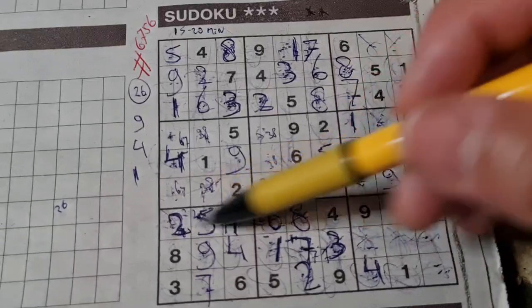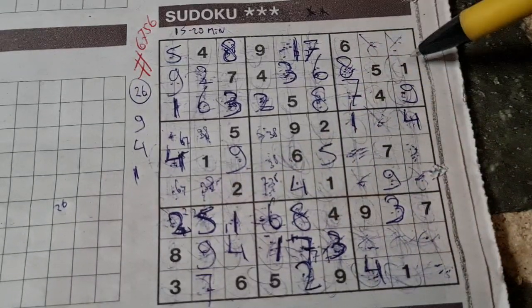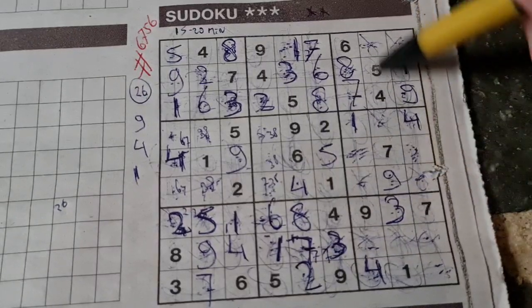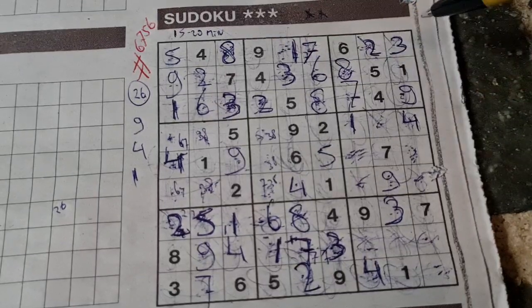The 1, the 2, the 3 is missing. Two numbers left in this big square. The 1, the 2 is missing, and the 3 is missing. 2 and the 3. We have a 3 in this column. No 3 there. 3 should be here. And the 2 goes there.